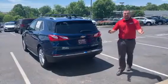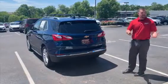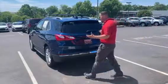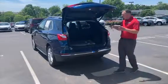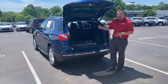And now we're onto the back of the vehicle here, where we have a ton of high-tech features built into even something as simple as the cargo area. So, first and foremost, we have the hands-free power liftgate, where you can release it with just the tap of a foot, right underneath the back. In the back of this vehicle, we have 29.9 cubic feet of cargo space with the seats folded up.